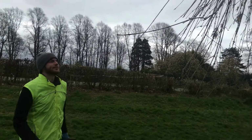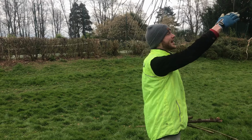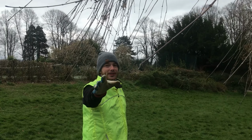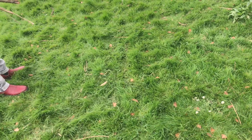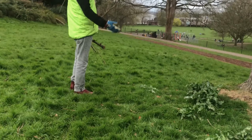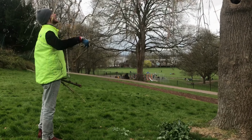Mate. What? We can't have that. That's a health and safety issue in the park. You've got to get down. I don't think we can. We can't have that either. None of that, all right? You've got to get down. Come on. Oh, just let me climb. We can't have this. Just let me climb the tree. No. Why? Cleighman, come on, get down.